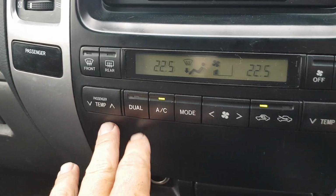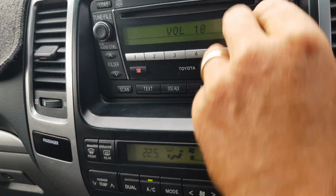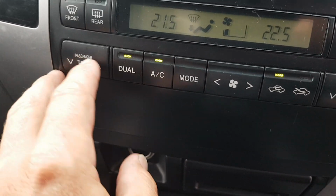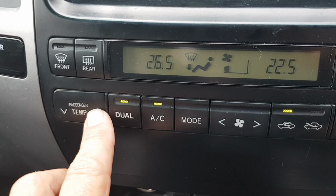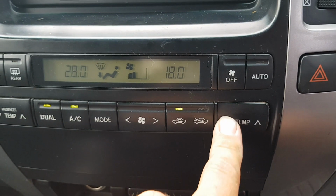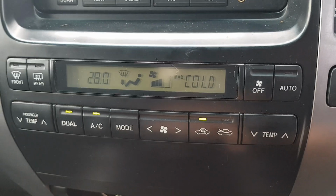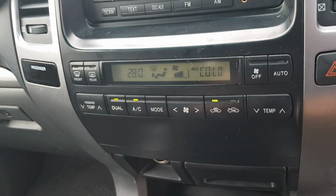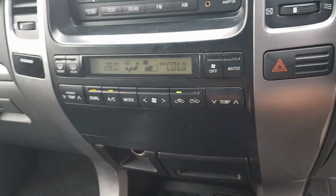Rear demisters here. Now what I really like about this is that it has the fight stopper. What's that? Well, the way it works at my place, the missus turns it up to like 28. I turn it down to like 16, or cold, then there's no arguments. But if I've got it on cold and she's got it on hot, I'm whinging. If it's the other way around, she's whinging. So it's good for stopping fights, I'm telling you. It works a treat.